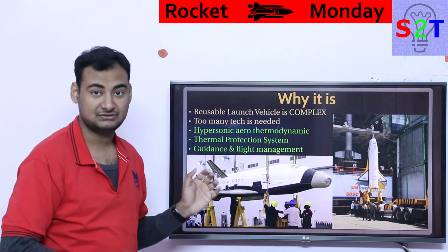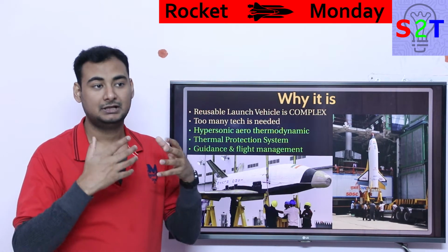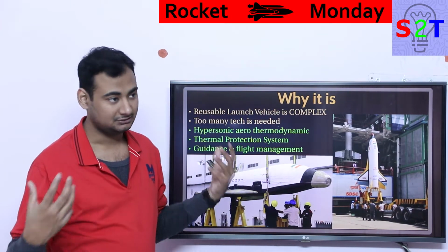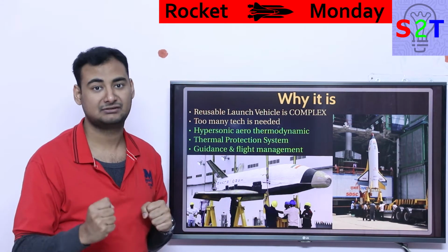The same happens here. Hypersonic is a thing that not every Tom, Dick and Harry knows about, and not every avionics company can handle it. So we have to test whether we can actually manage it. Then thermal protection: the rocket put the energy in, and we have to remove the energy. So thermal protection is the first line of defense.